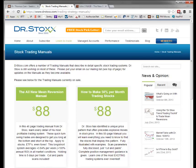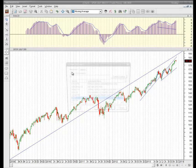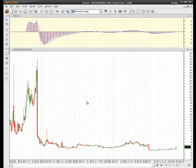Let me give you two examples. One that popped very nicely yesterday. We've been in it for a little while, and it's the stock ETRM. And the gist of the 50% month setup is that you're looking for stocks.